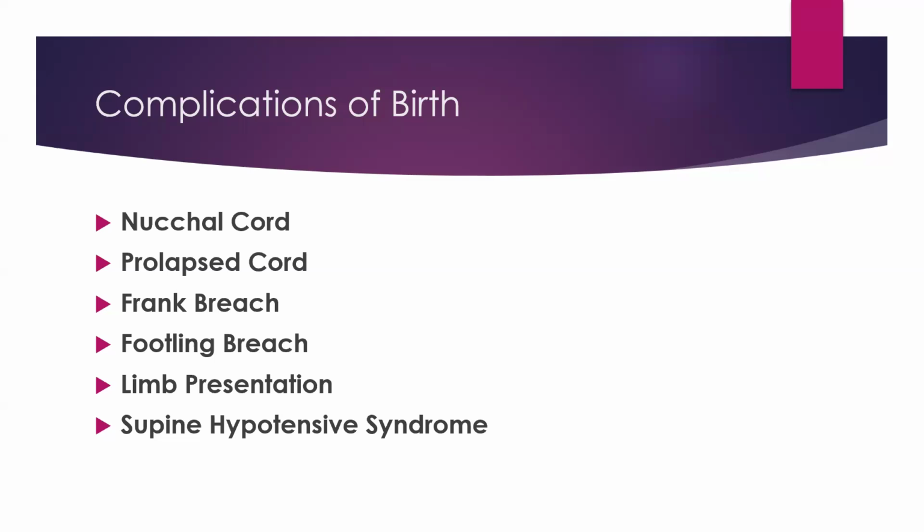We might have a prolapse cord. So if we have a prolapse cord, this is now a rapid transport, because baby's probably going to have to come out C-section. For the same reasons that the baby can't go past a nuchal cord, they'll strangle themselves, is the same reason they can't go up past a prolapse cord. They're going to get wrapped up in it, tangled in it, and suffocate. So with a prolapse cord, the cord's hanging out, there is no baby. I want to keep the cord moist. I want to transport rapidly to the closest OB hospital possible.